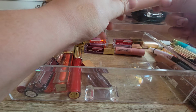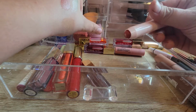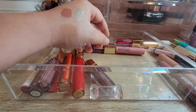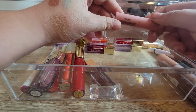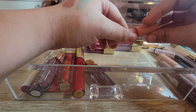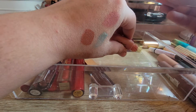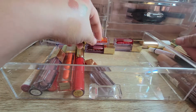There's this Floss Lip Advocate in Your Honor. I used to love this, but I don't really use it that often. I've had it for a few years, so I'm just going to declutter this. I have this little Sugar Rush Sugar Coat Velvet Lip Gloss in Cake Pop. I really like this. It does kind of make my lips look a little chapped, but I really like how smooth it is. It's really pretty, a soft matte pink. I'm definitely keeping that. It's tiny, but it lasts for a very long time.